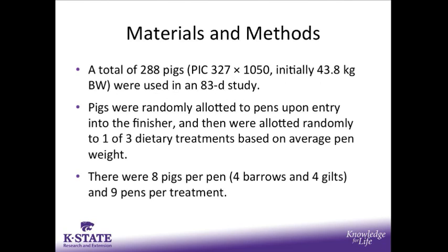Now, in order to accomplish this objective, a total of 288 pigs, initially weighing just over 43 kilograms, were used in an 83-day study. Pigs were randomly allotted depending upon entry into the finisher, and then were allotted randomly to one of three dietary treatments based on average pen weight. This allowed us to have 8 pigs per pen with 4 barrows and 4 gilts and 9 pens per treatment.